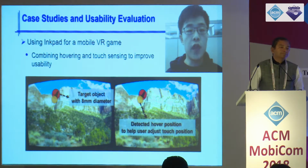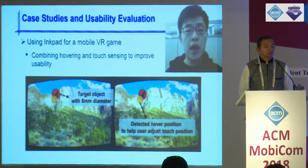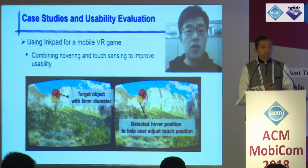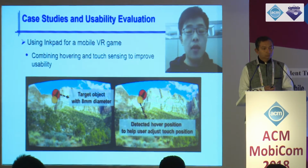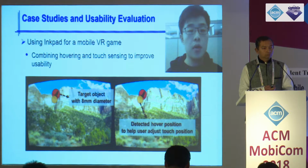With all the features that Inkput can provide, we present a few use case studies. Here's a mobile VR application example, where we display an object, in this case a bird, and have the user capture it by clicking on the back of the HMD on our printed stripes. One key feature we provide is hover detection. The orange circle indicates the detected hover position and is displayed on the screen. It serves as a hint for the user before he actually touches the back of the HMD. This can help reduce the unintended errors in mobile VR applications significantly.